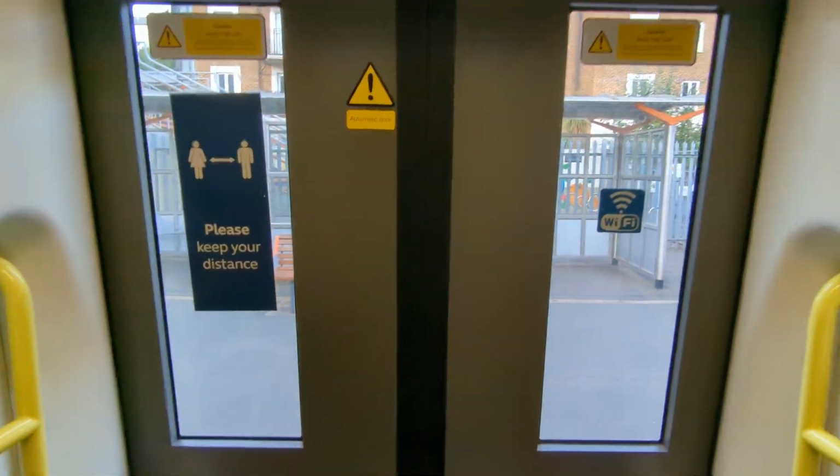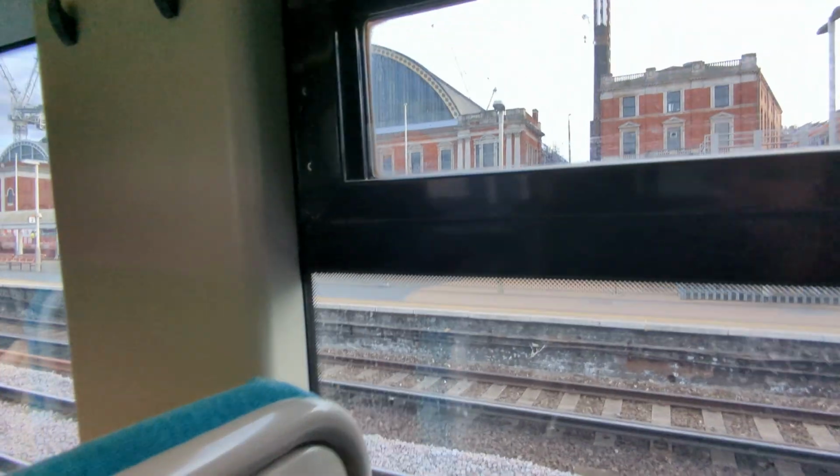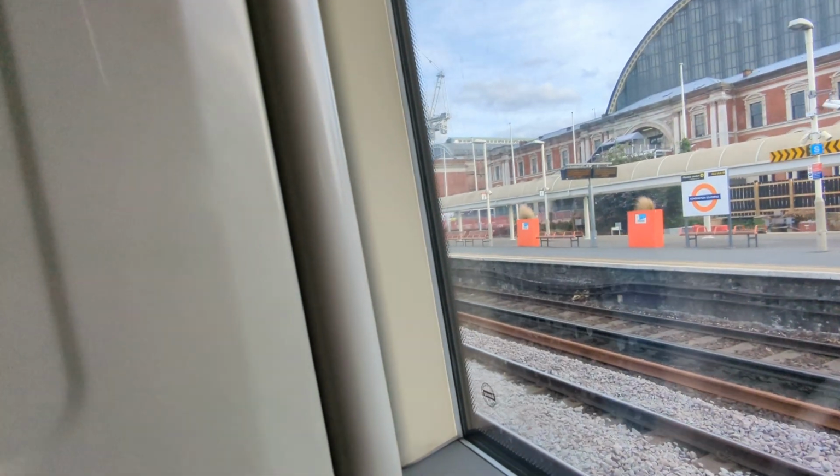Now it's time to leave Kensington Olympia. Next stop, West Brompton. If no through train is indicated, take the first train and change at Shepherd's Bush. All trains call at Kensington Olympia, West Brompton, Imperial Wharf and Clapham Junction.